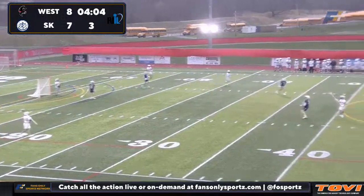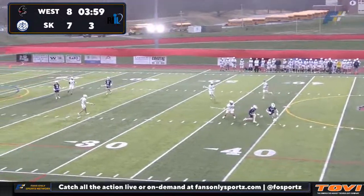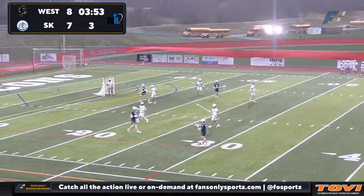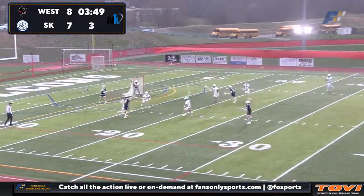Falcons now look for the clear. It's going to be another ground ball. And South Kingstown is going to end up getting it back. It's going to be Brunelli with the ball now on the left side. He's going to dish it to Driscoll.